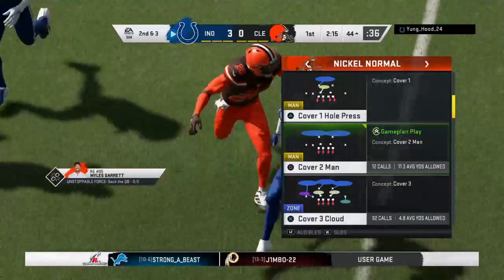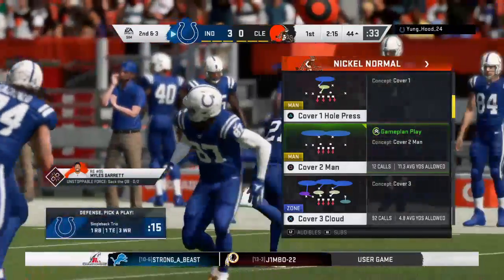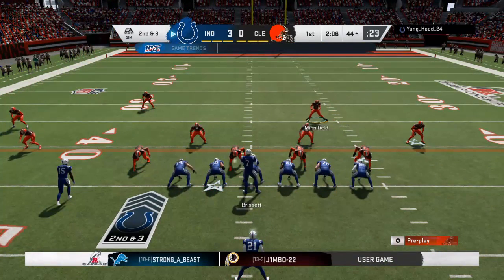Super tough. A solid run on first down. Gain of 7 leaves him with a 2nd and 3. A good run got 7 on first. Here's 2nd and 3.